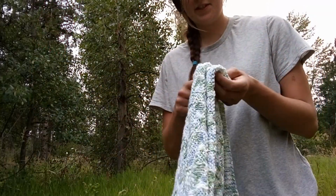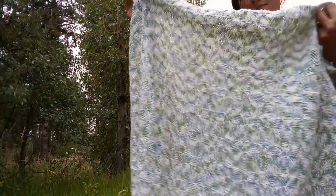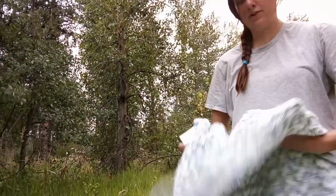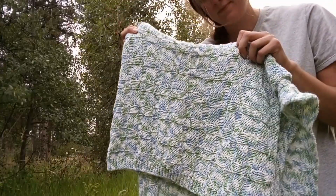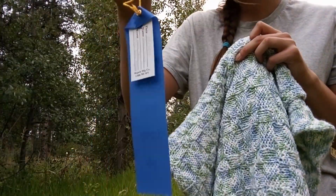So this is just a baby Afghan I made. We had some of this baby colored yarn around, so I just knitted this. It's called a basket weave. So I entered that in. Blue ribbon.